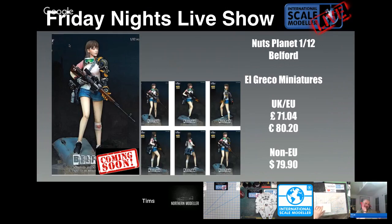Nuts Planet doing 1/12 Belford, half robotic woman with a big gun on it. It's a Dragunov rifle. Okay, cool. El Greco Miniatures, £71, not cheap, that one. That's not cheap compared to the other stuff. No, it's really not. You will get a base with that, but it's 1/12.